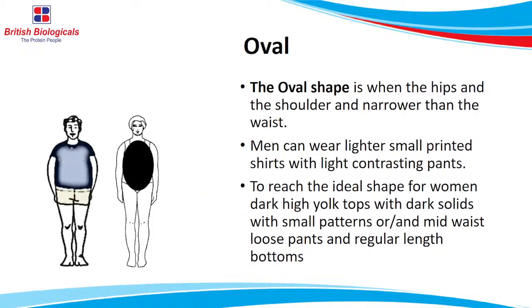The last but not the least is the oval shape, when the hips and shoulders are narrower than the waist. So this becomes more of a variation in the middle, right? The middle is a little bit heavier than the rest of the body, so that's why that happens. Now a lot of people, especially men, wear the trousers very low, so they then put emphasis on the heaviness of the middle part of their body.